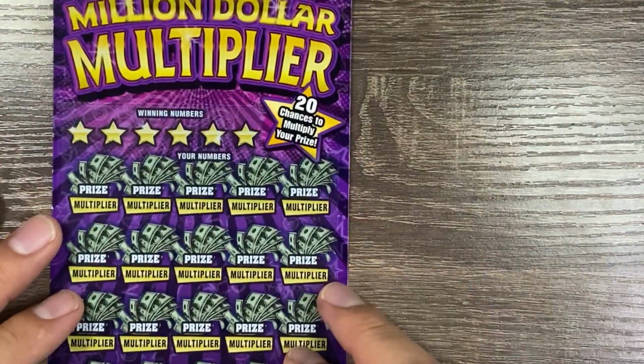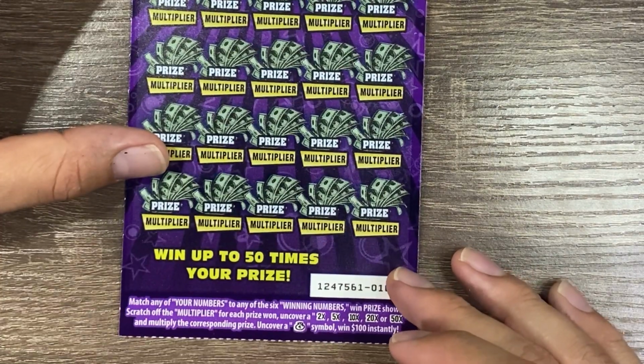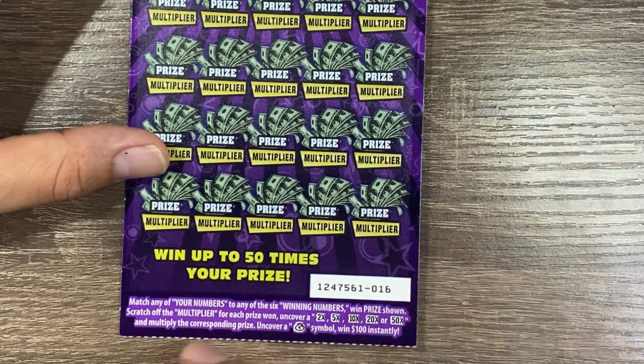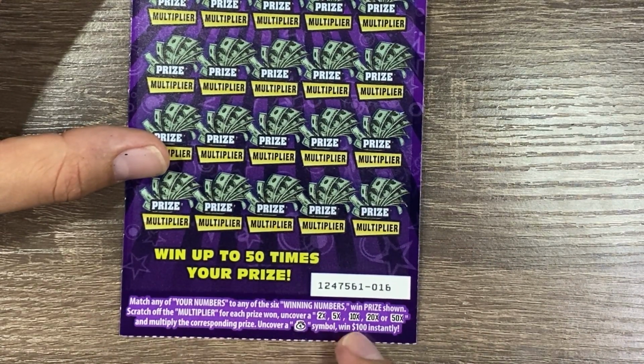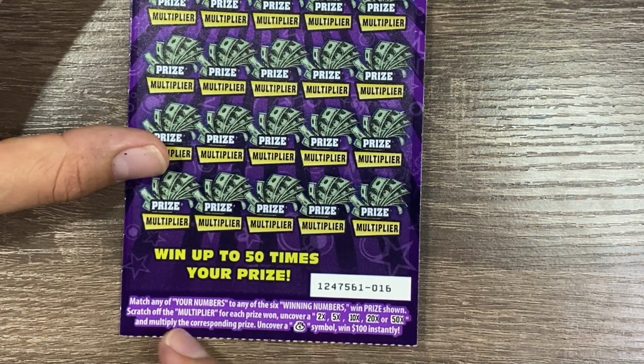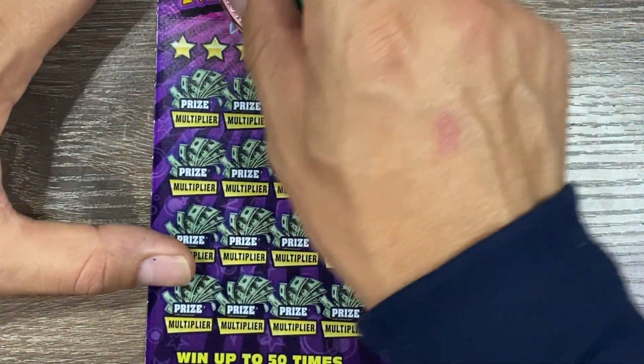We got the $1 million multiplier, $10 ticket. Match any of your numbers to the winning numbers. Win the prize for that number. Scratch off the multiplier for each prize won. Uncover 2, 5, 10, 20, or 50x and multiply the corresponding prize. Uncover money bag symbol. Win $100 instantly. All right.